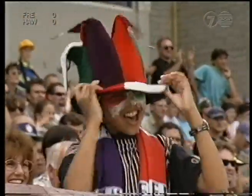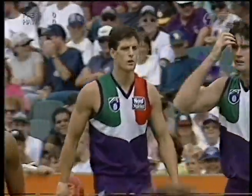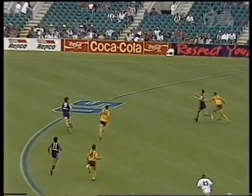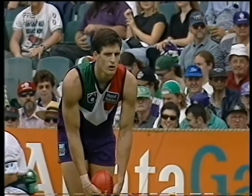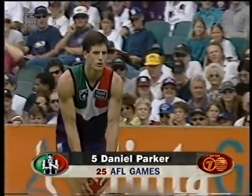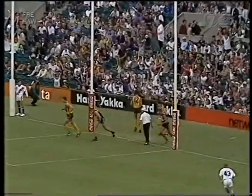Well, that's a great start, then, because that's the sort of mark that wasn't taken by their forwards in the first 3 quarters of last week, where the ball was inside the 50 on a lead. The forward getting hands to it, and a grab not held on to, and untidy pressure by Jonathan Robran then. It would almost have been 50. I thought so. Daniel Parker, just outside the 50, gets it.